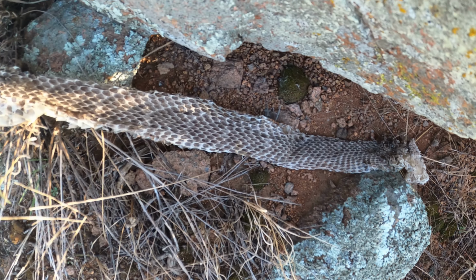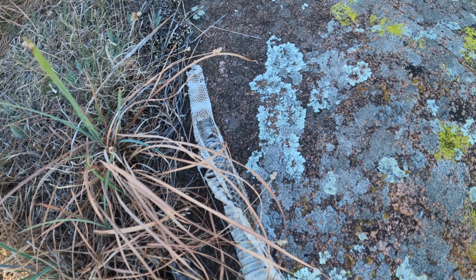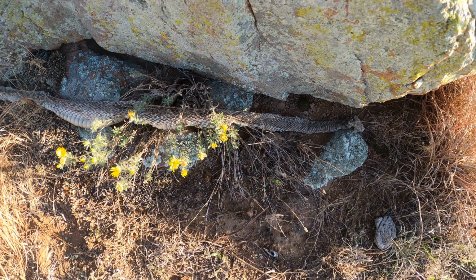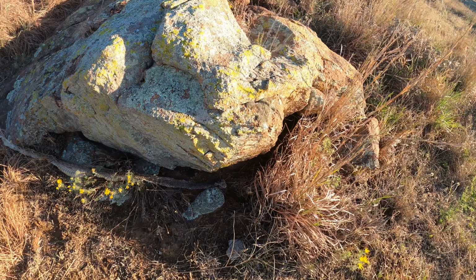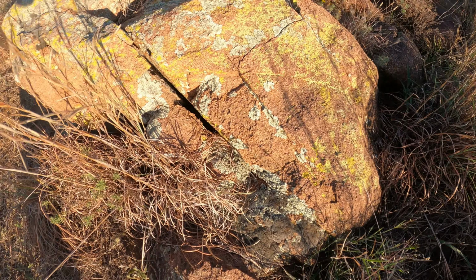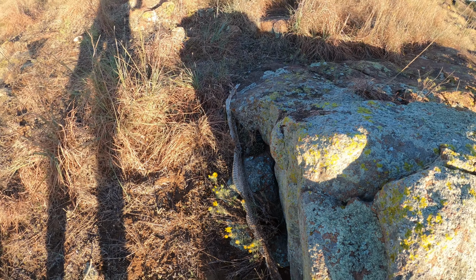Alright, so this right here is the shed of one of the snakes that we are targeting, a western diamondback rattlesnake. I'd say that this is between 3 to 4 feet long, and so it's possible the snake at some point was using this rock structure over here and could still potentially be around. So we're just going to search this general area and see if we can find the owner of the shed.